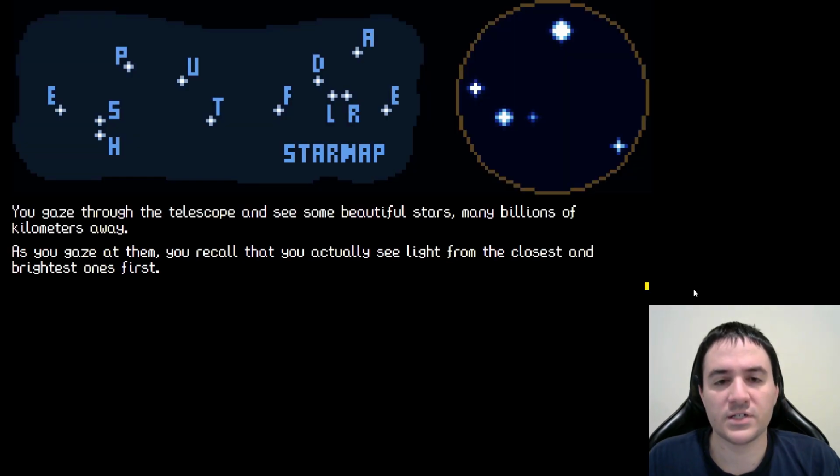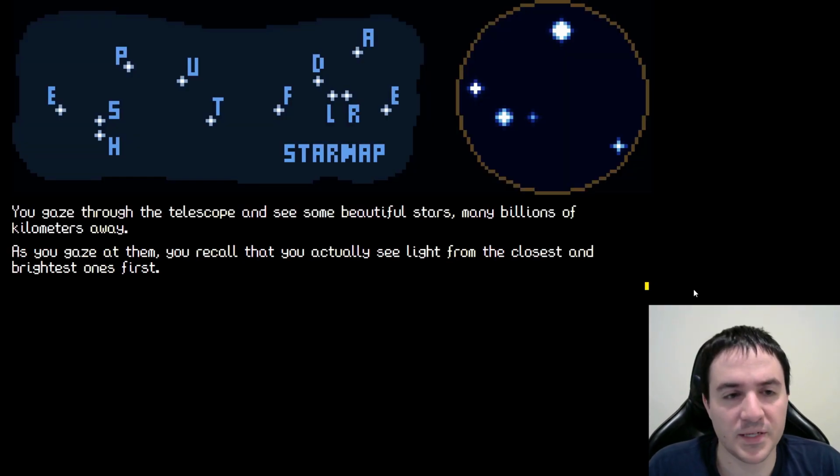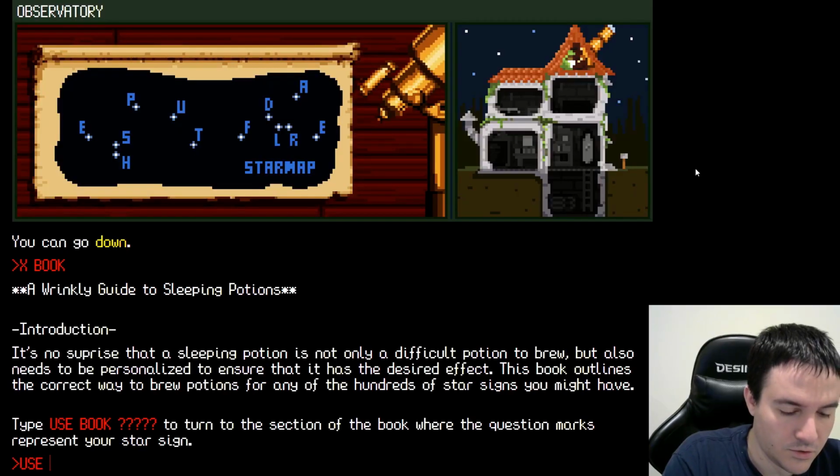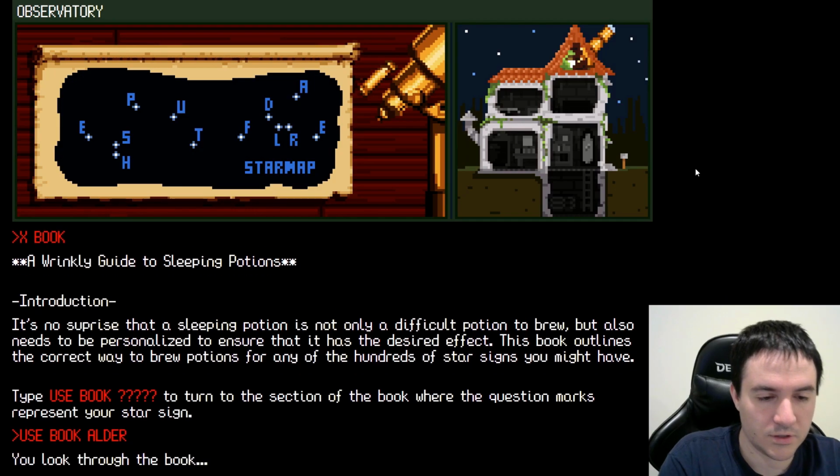Okay, you gaze through the telescope and see some beautiful stars many billions of kilometers away. As you gaze at them, you recall that you actually see light from the closest and brightest ones first. And I think I'm looking up here, and I think I need to order them by brightness. So that's going to be A-L-D-E-R? Alder? Can I use book Alder?